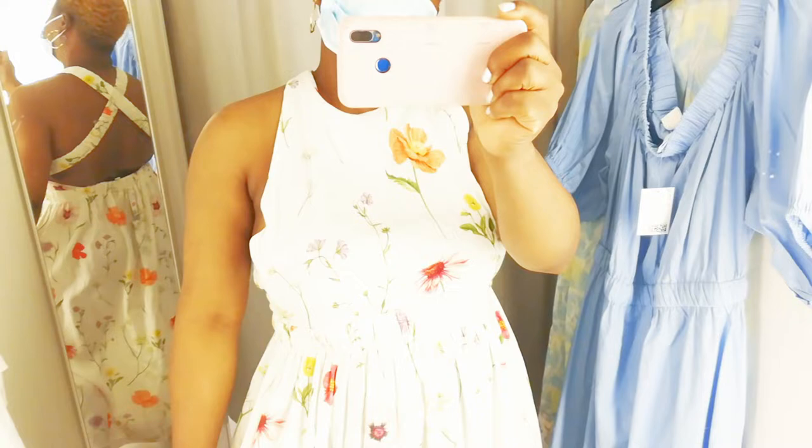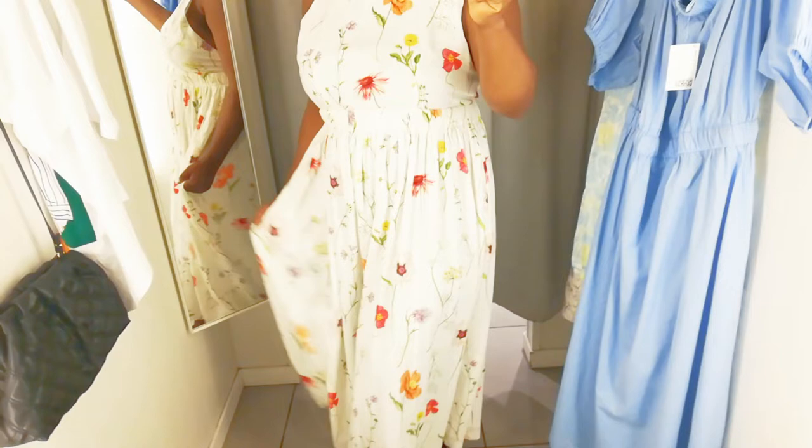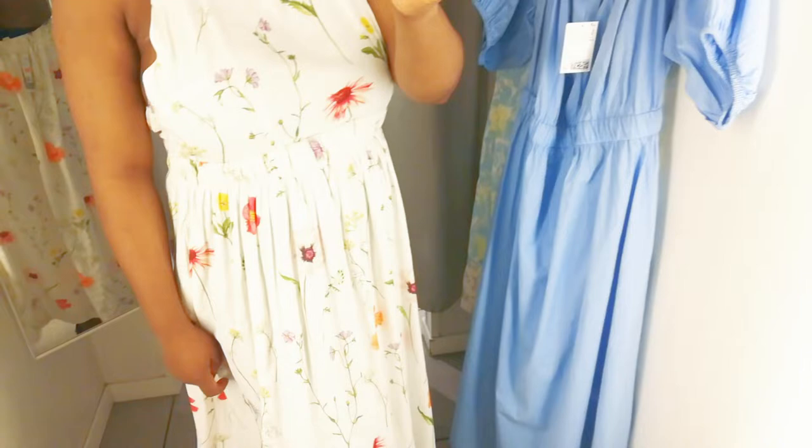So this next one, you can see the cutout at the back. Lovely linen blend with pocket. The print is amazing. Lovely for summer with flats. With a straw bag, you are ready to go. If you're having a summer vacation, this will look amazing. I think you can even wear this out for a brunch date. Very, very vacation piece that you need.